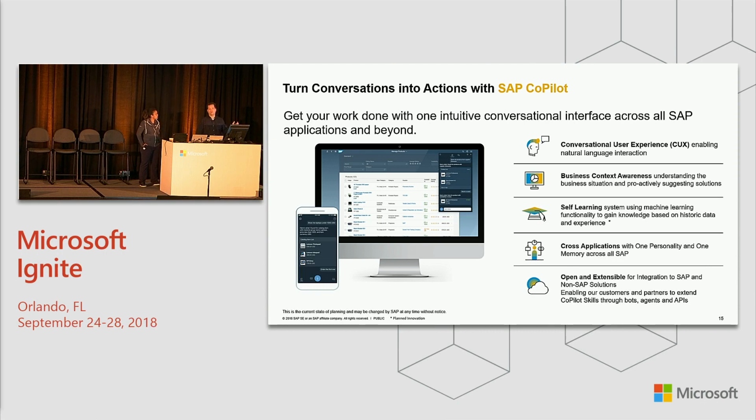And in fact, they actually learn over time as more people use the infrastructure. It works across applications, as you'll see. So Microsoft Teams is a really great integration if we do say so ourselves, but there's a number of other different applications that are going to be coming as well. It's also open and extensible, so you can see other applications and other people integrating with SAP Copilot over time.